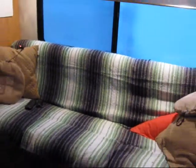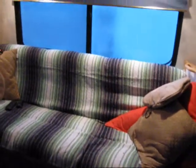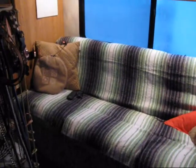And kind of hard to close, such a small space. This is only a 22-foot motorhome. But let's see if I can zoom out. I think the problem is, there we go. There's the jackknife sofa that my friend Sarah will be sleeping on tonight.